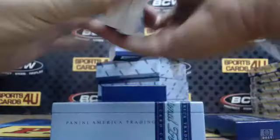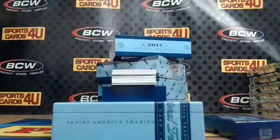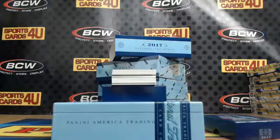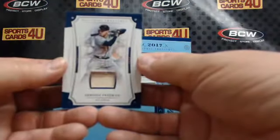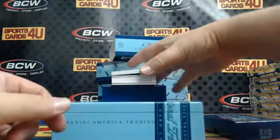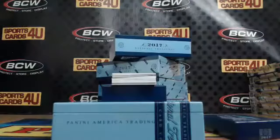/87 Jersey for the Mets, Michael Conforto. Game used bat, 76/99 for the Braves, Freddie Freeman. Three color patch, 8/10 for the Mets, Mike Piazza.